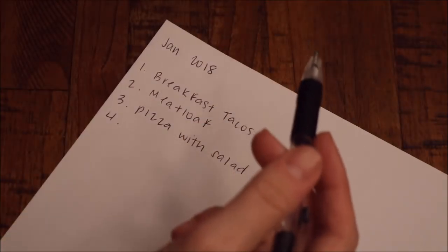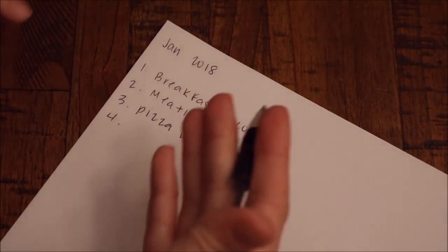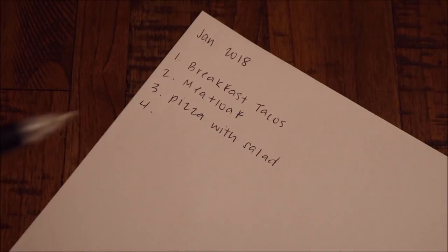So now I'm going to put everything that I have on my phone on a piece of paper just for a visual for you guys so you can see it a little bit better, obviously, than just showing you my phone screen the entire time. So I'm just going to rewrite the entire list of meals on this sheet of paper, and then I'm going to show you how I make a grocery list from that.